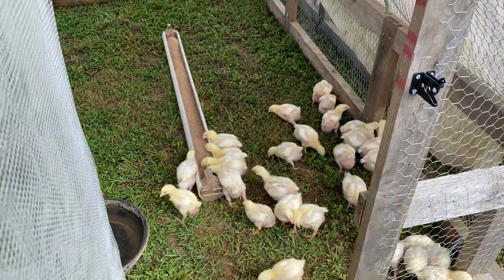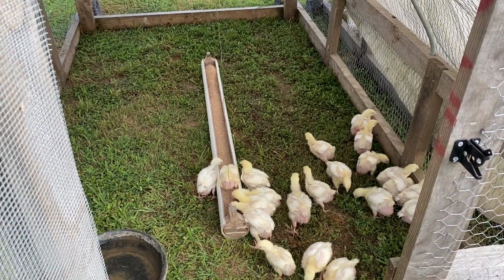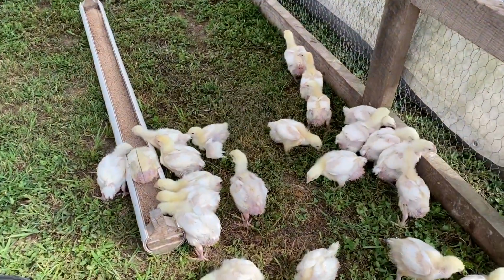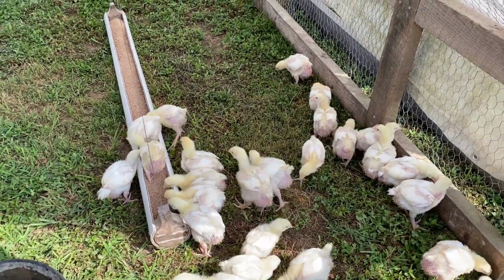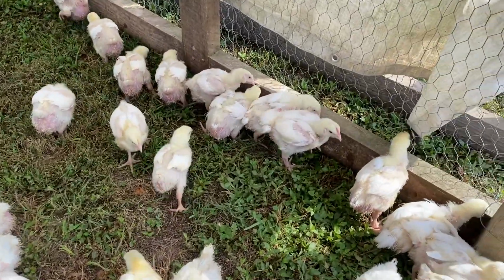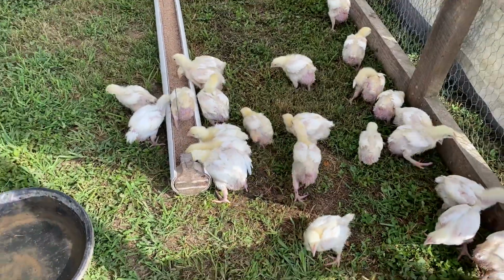So these guys are out, 3 weeks old today. Nights are only going to be down in the 60s, so it will not be bad for them. There's 30 of them in here, and they do produce quite a bit of body heat. And that's why these guys in the summer don't fully feather out, because it's warm out and they use all that energy eating instead of producing those feathers. So happy to have them out.